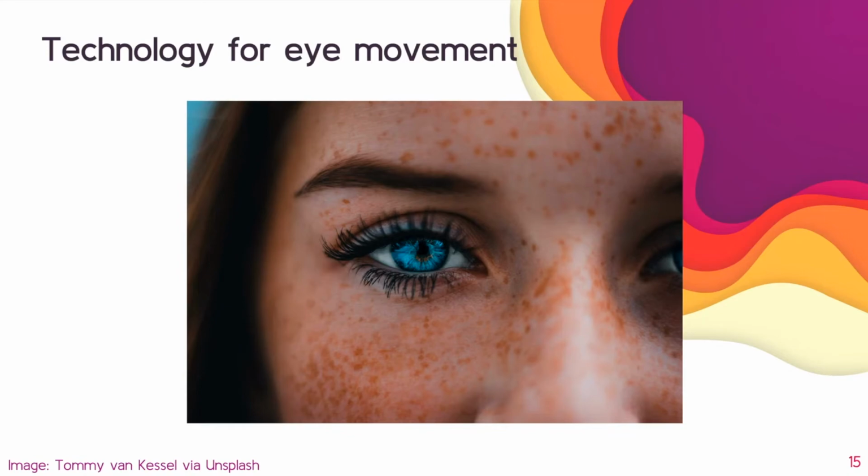Eye movement technology is also being built into a lot of virtual reality and augmented reality systems, which allows the measurement of gaze in virtual environments. This could open up some really interesting opportunities in the future where we can present information that visually is very similar to the real world, but we can have a bit more control over what that information is that's presented.